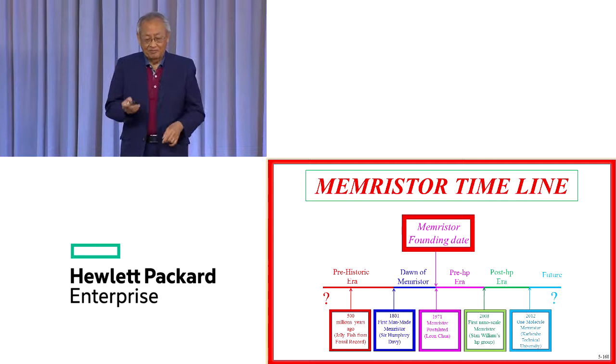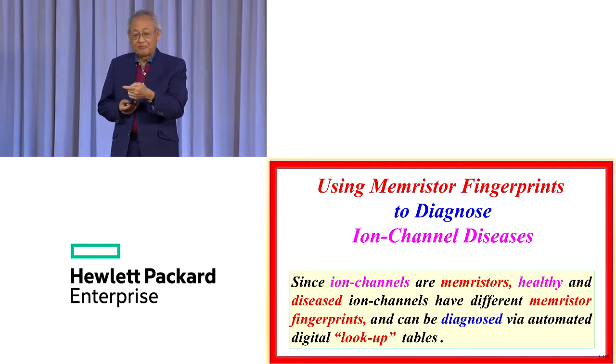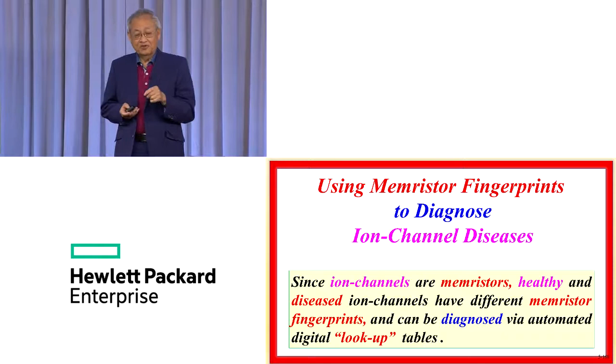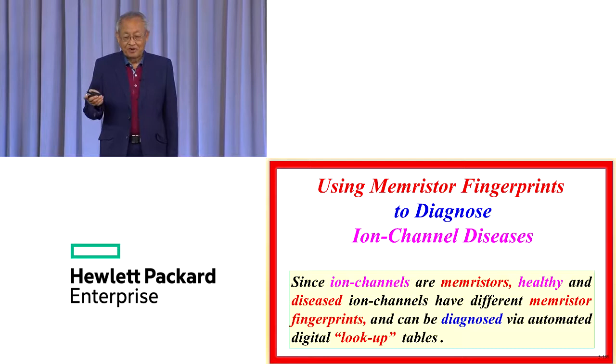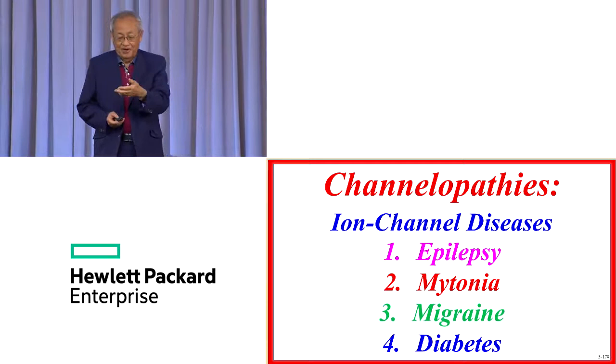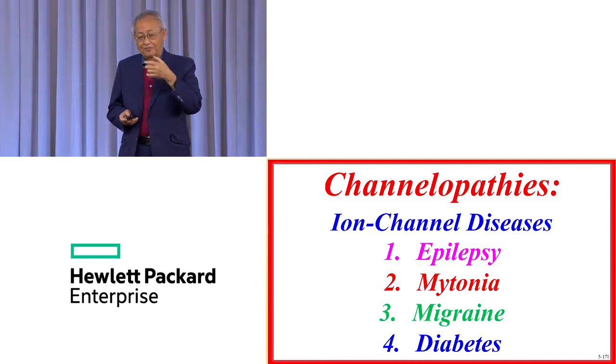Okay. Now, interestingly enough, using Memristor fingerprints to diagnose, we know that memory has a fingerprint, right? We can use Memristor fingerprints to diagnose many kinds of ion channel diseases. Because ion channels are Memristors, healthy and diseased ion channels have different Memristor fingerprints and can therefore be diagnosed via an automated digital lookup table. Someday we're going to have a table of what kind of fingerprint you should have if you have epilepsy, if you have myotonia (most of you don't know what myotonia is, but I'll come back to it in a second), migraine headache, or certain types of diabetes. All of these have problems because of defects in the ion channel.